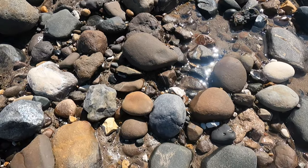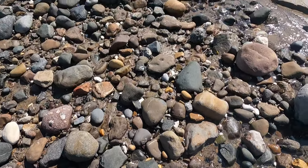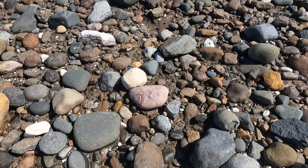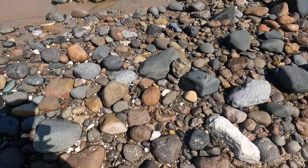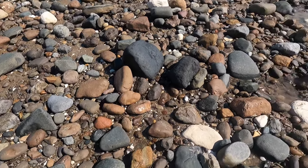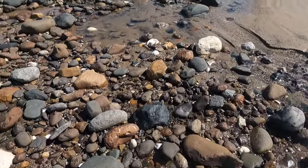There's a brass ring from an artillery bullet. The usual stuff for the Holderness Coast at the minute, fishing weights and brass rings. But we're keeping looking and we will find. No doubt some of you watching this will see a fossil on the video and say you missed it. Don't tell me, just keep it to yourselves.